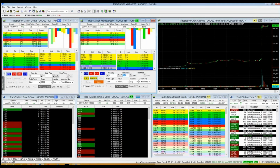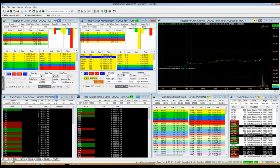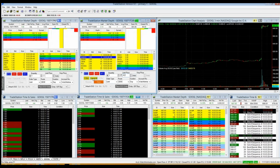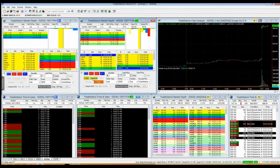You look at GOOGL today, GOOGL was in a 2-point range for an hour today on March 17th, 2016. On an earnings day, though, GOOGL's moving 2 points every 60 seconds in some cases.